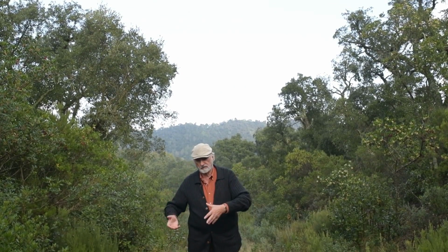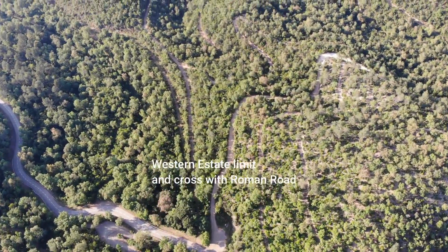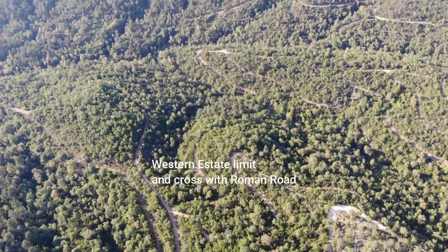The road was made with stones, but in medieval times it was a quarry, used as a stone supplier. And then all the stones were taken out for other constructions. Only some stones rest here, to prove that there was also a Roman way with stone. Now, I invite you to a trip by drone over the estate.